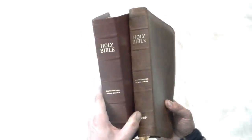So now we'll go on to two of the Church Bible Publisher King James Bibles. Let's take a look at these. All right, here we have two Church Bible Publisher King James Bibles. This one here and that one underneath with the ministry name on it. This was sent to us as a gift. I'll compare the two of them, but we'll start out with this one, this nice brown one.